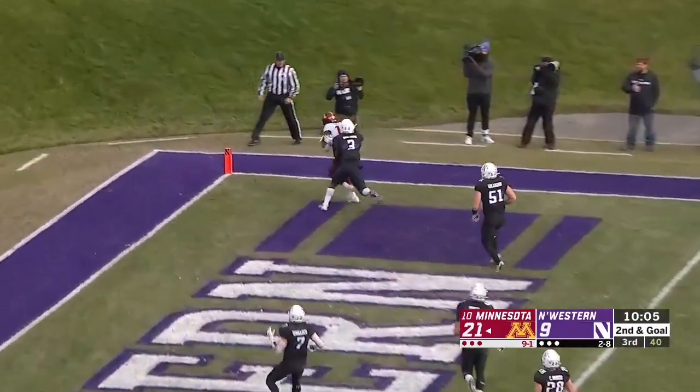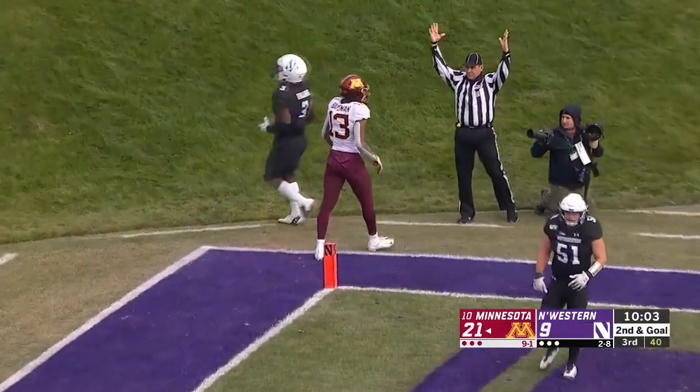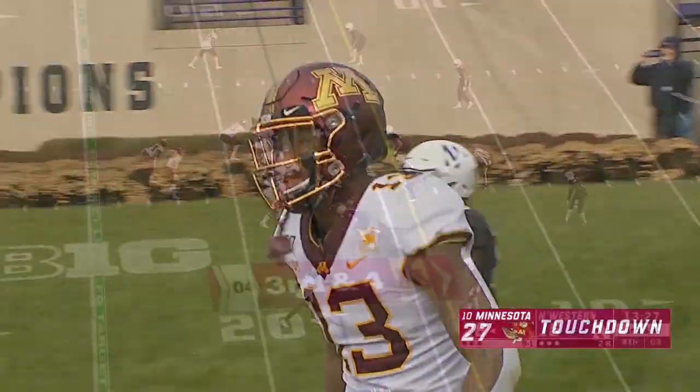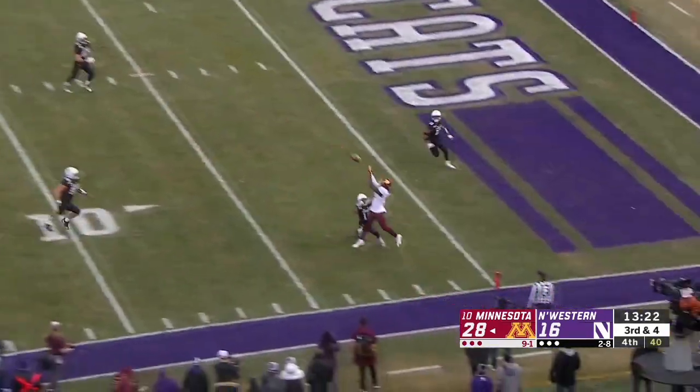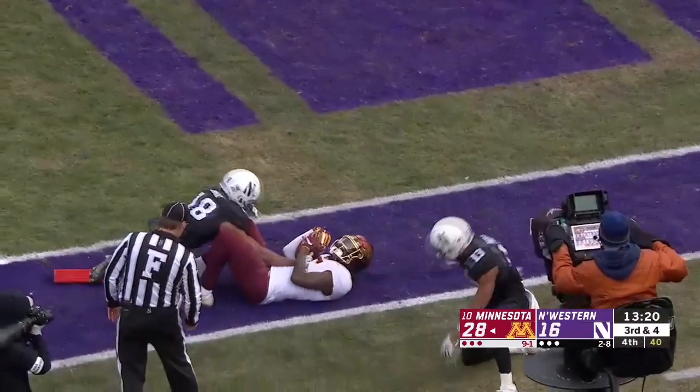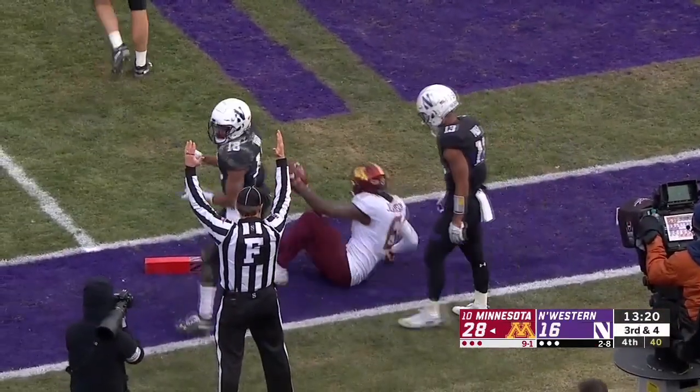Back right corner of the end zone. Again, it's Bateman for another touchdown. Instead, it's a throw for Morgan. Down the sideline, at the goal line, Tyler Johnson. He's got it for a touchdown.